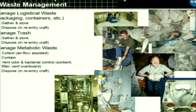For managing waste, really it's a gather and store kind of thing. For logistical waste, the packaging materials, managing trash, those are all just gathered and disposed of in re-entry craft. For metabolic waste, we're relying on the Russian commode right now, and it's collected and stored and disposed of again.